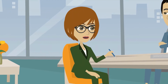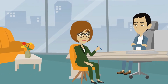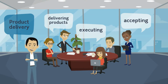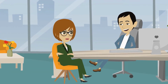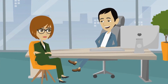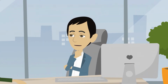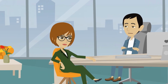Related to this is product delivery. Are you familiar with this? Making sure customers receive the items they've purchased? The main functions of product delivery, depending on the organization of the company, are accepting, executing, and delivering products. The department lead is normally responsible for making sure products assigned to the department are authorized and the team is clear on production expectations. This department accepts packages needed to complete production and makes sure customers receive their orders. Sounds like this team is also extremely important to the company. Yes, product delivery is an essential part of the workflow.